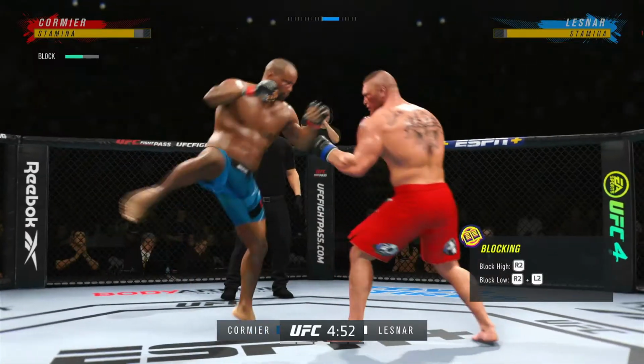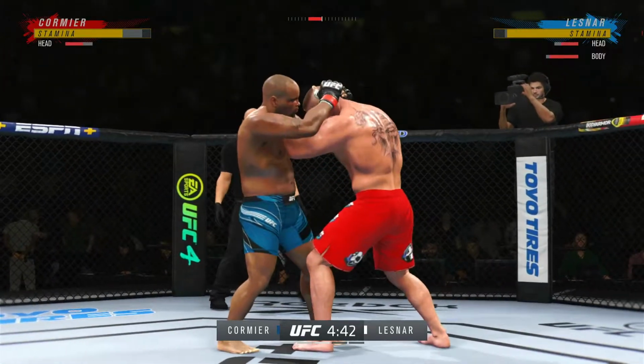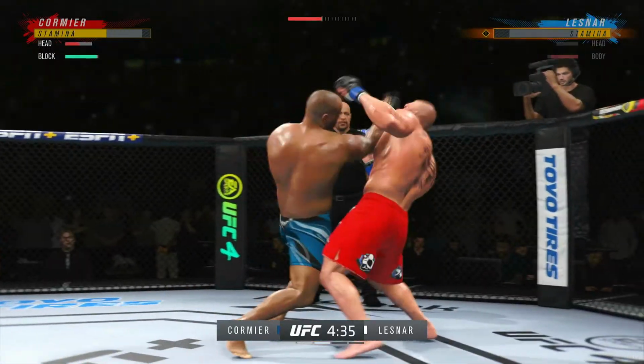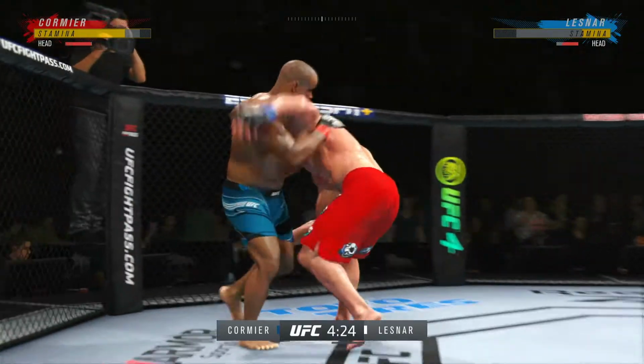Oh, he landed another great shot to the body there. Really starting to connect at a high percentage now in the latter stages of this fight. And he comes through with a big knee. Oh! Oh! Huge right hand! He needs to start looking to finish now because he's got his opponent hurt very badly.